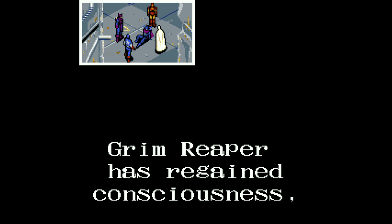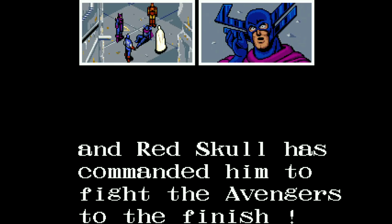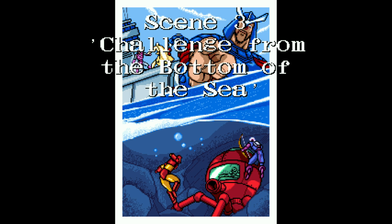Grim Reaper has regained consciousness, and Red Skull has commanded him to fight the Avengers to the finish. What has Red Skull planned next? Challenge from the bottom of the sea.